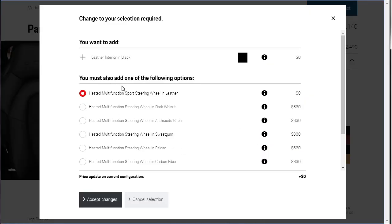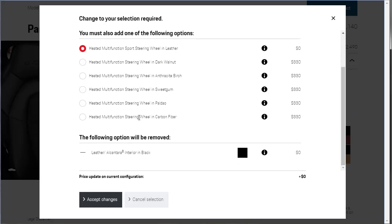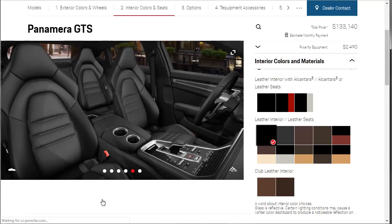We must also add one of the following options: the heated multifunction sport steering wheel in leather, or it gives us different ways that we can do this steering wheel. Do we want it in carbon fiber? Possibly, because I probably want to add a carbon fiber package, but seeing that I don't know what other chain of events that will trigger, we will just stick with the wheel in leather, no cost option. And then of course they're going to remove the leather with the Alcantara. So we're going to accept those changes. It's a no cost option.